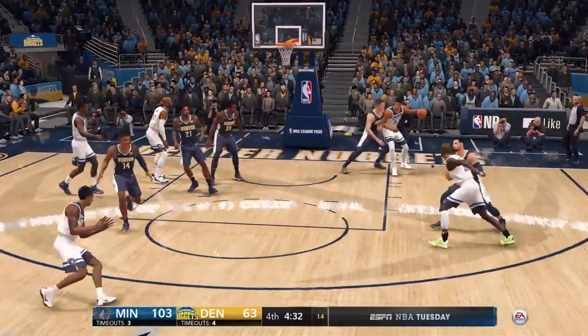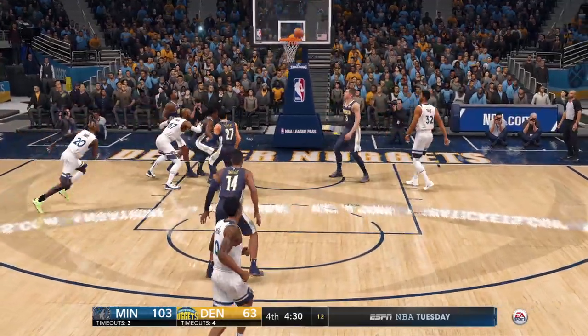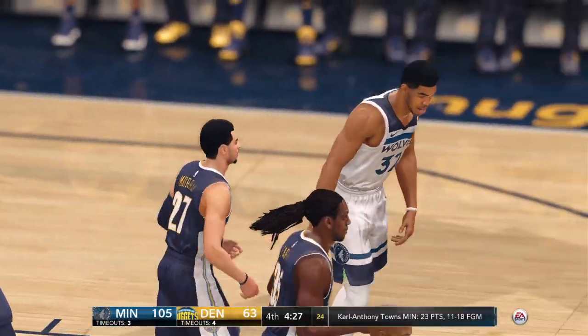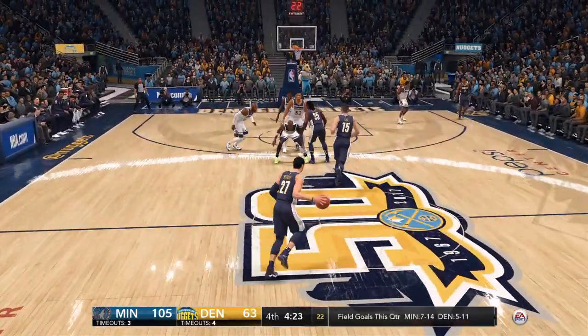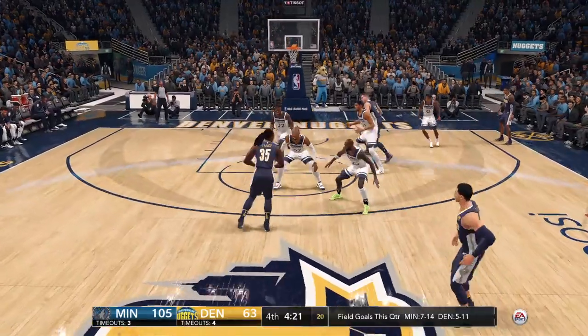Anthony Towns looks to the post. Anthony Towns fires away. That's a two. Karl Anthony Towns is 11 for 18 from the field. Back up, back up. Here you come. To Fareed.